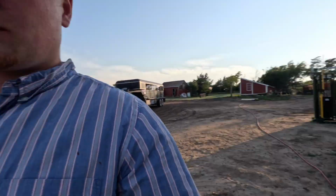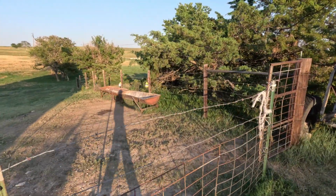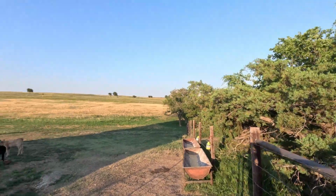And so I gave him some Draxon. I'm gonna baby him a little bit. He's just in this small pasture where water's close and corn's close. So that is gonna be nice.